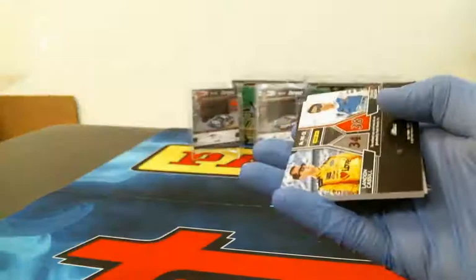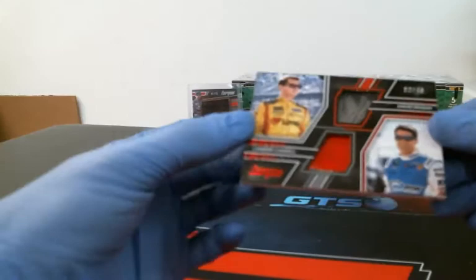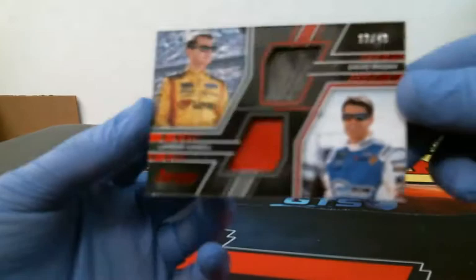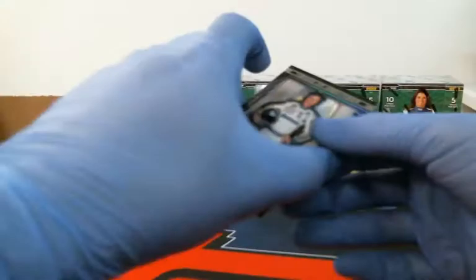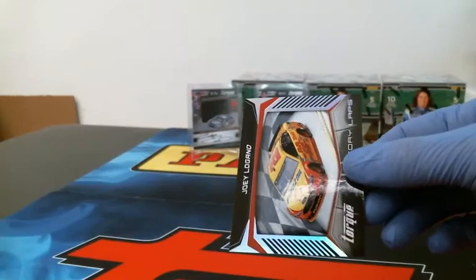To 49, 12/49, we got David Reagan, piece of attire, and Landon Castle, some sheet metal. Michael Waltrip, Visions of Greatness. And Logano to 99 Victory Laps.